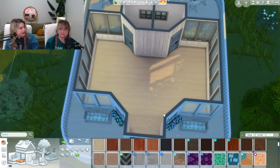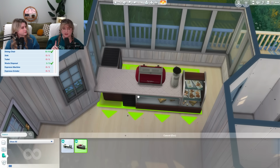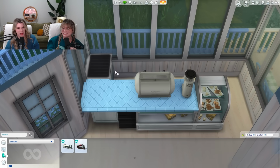I thought we weren't naming names. I didn't say anything. Speaking of requirements, for cafe lots, you also have to have an espresso bar. Ooh, espresso. Short and sweet. This one's kind of long and sort of awkward. That does not make as good an album title.